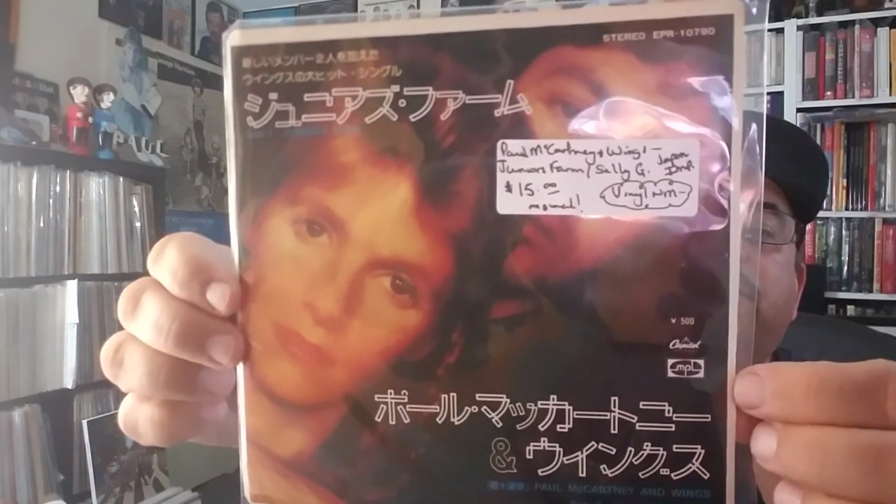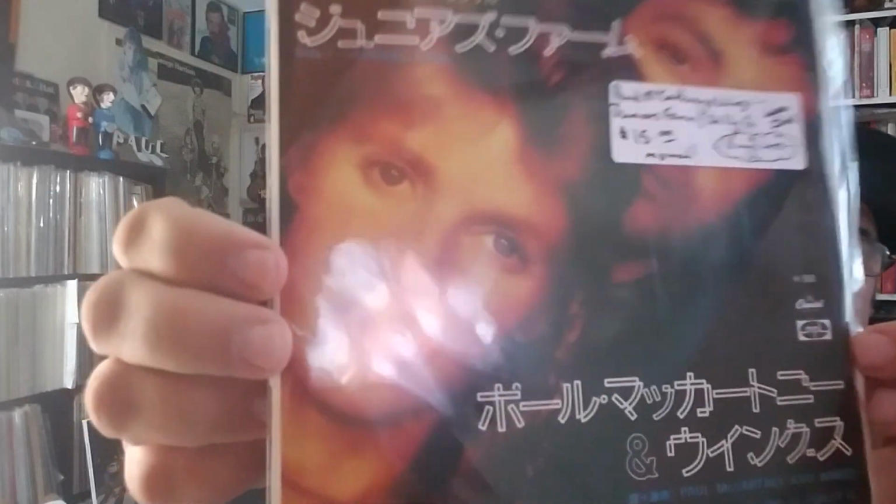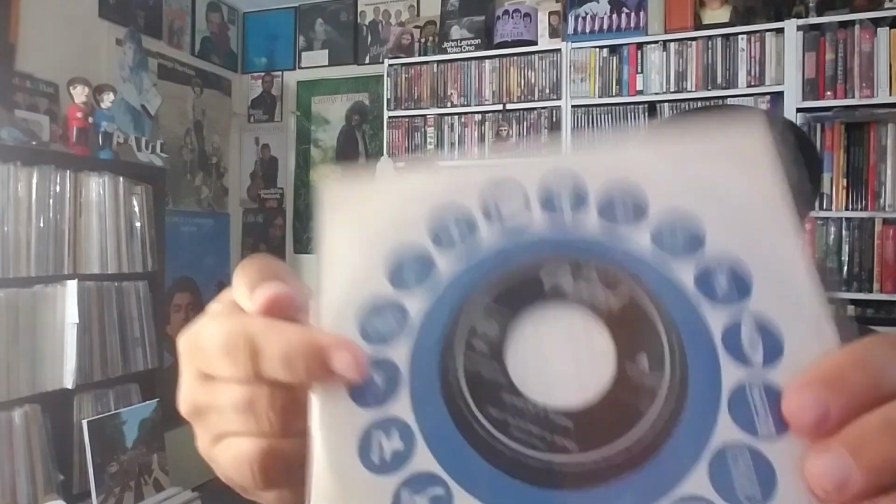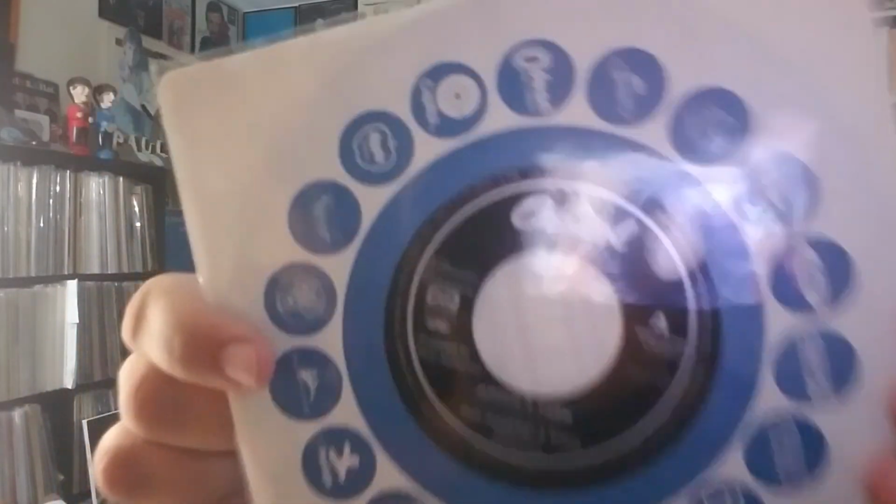But this is Junior's Farm and Sally G. There's a little tear there, unfortunately. But for $7, I mean, this is pretty damn good. And it's on the Capital label on this one. Japanese sleeve, pretty cool. We'll go through these later.